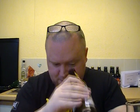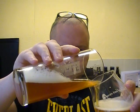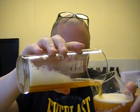Looking at the bottle, oh, I don't know. It could be bottle conditioned. It does look a little bit murky, but I can't see any bits. It's just a very murky looking beer. Let's get the rest in there. Yeah, it's nice, it is nice. It's very crisp, very refreshing.